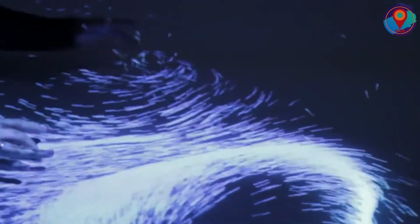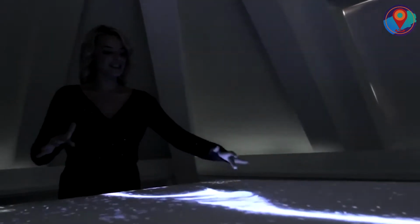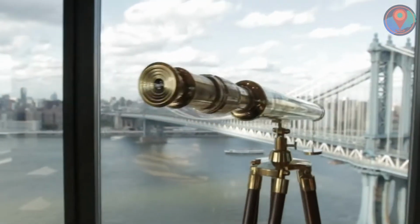This is like stepping into the future. This is just insane. It's like a piano, it's like a keyboard. And these little like fragments of light kind of create a vortex around your touch.